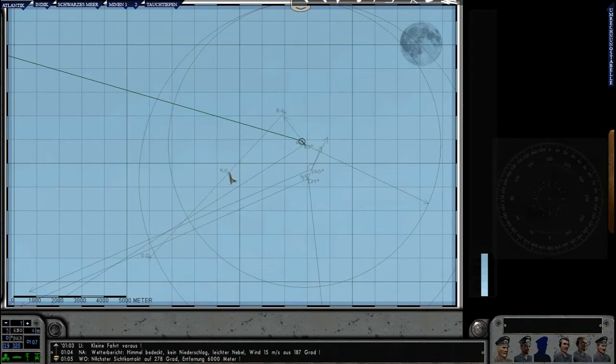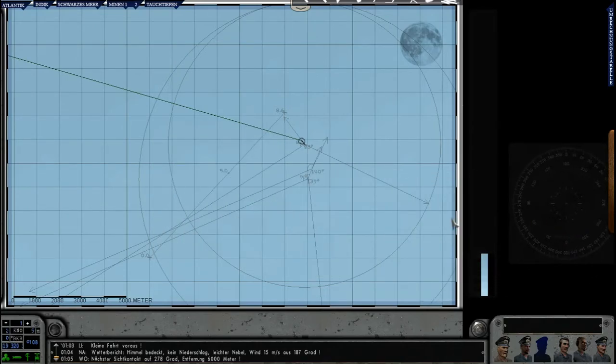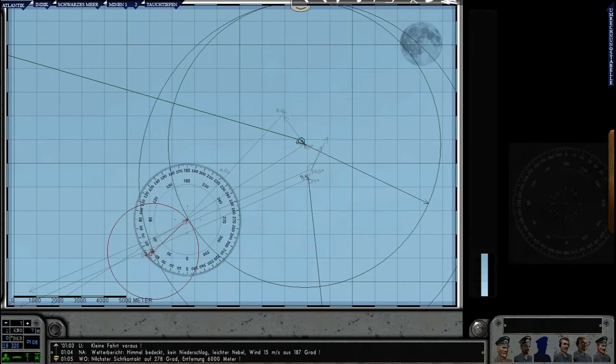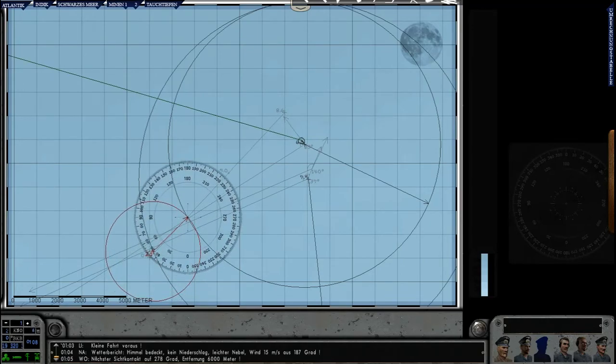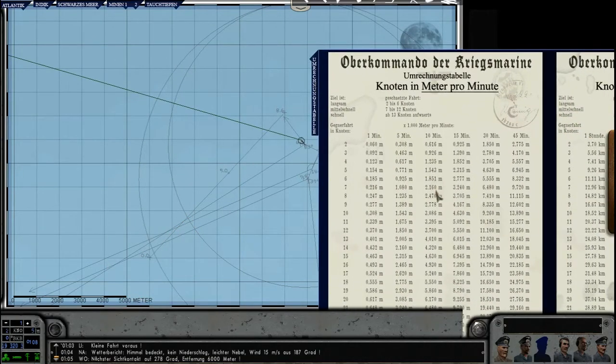And this line here represents the assumed course of the target, which is pretty much exactly 45 degrees. As for the speed, this distance here was covered in 10 minutes. So we're looking at about 2 kilometers, maybe 2.1. In 10 minutes, that would equal about 7 knots.